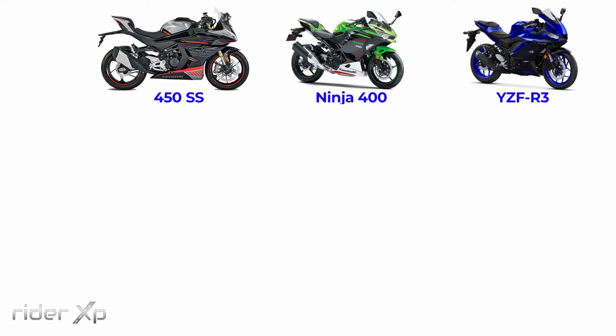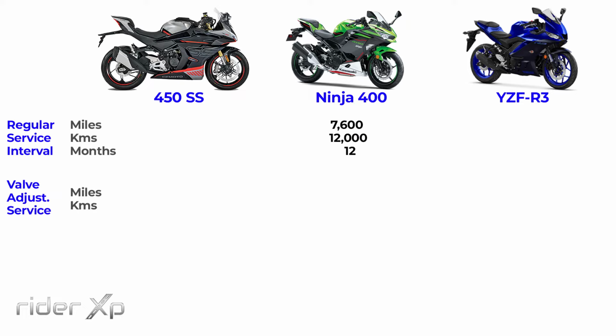But when it comes to periodic maintenance, the Ninja 400 has the longest interval for regular service like oil change and everything else that comes with it, and the CFMoto requires the most frequent service interval, at least here in the US.